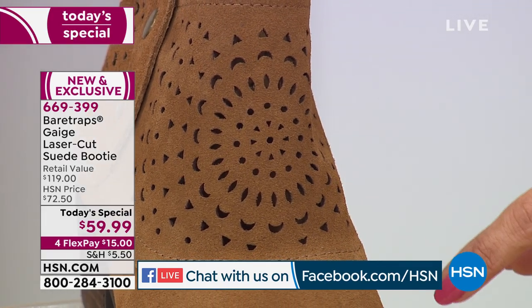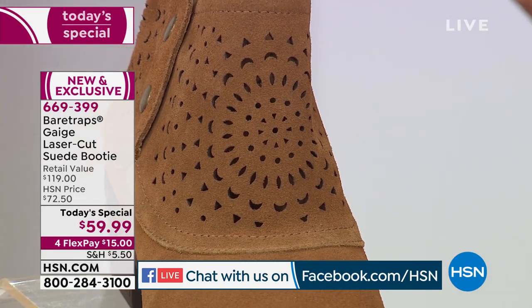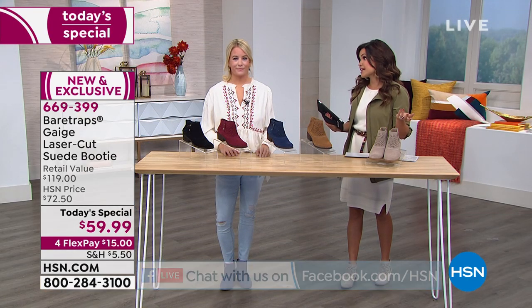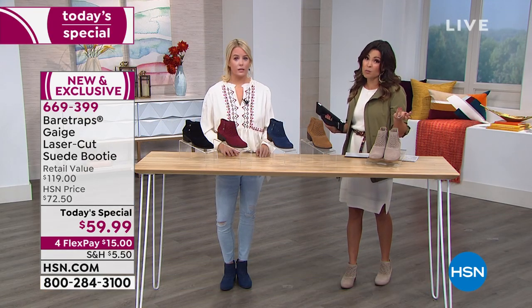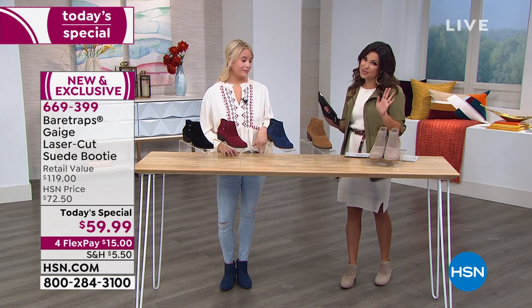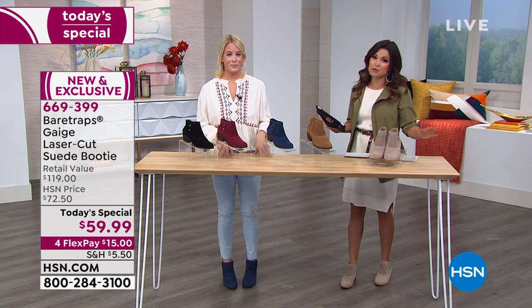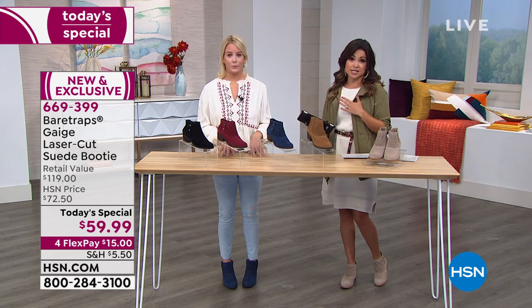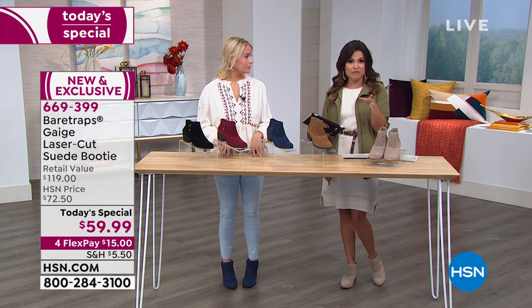And then the price point. So the retail value on this, head on. If you saw a genuine suede bootie, you probably wouldn't blink at $119. That's absolutely a pretty normal going rate. Yes. We are half off that price, but it's only today. So that's the thing. I love our today specials, but they're quick, so you don't want to regret waiting. Exactly. And then even our HSN price after tonight will be around $72.